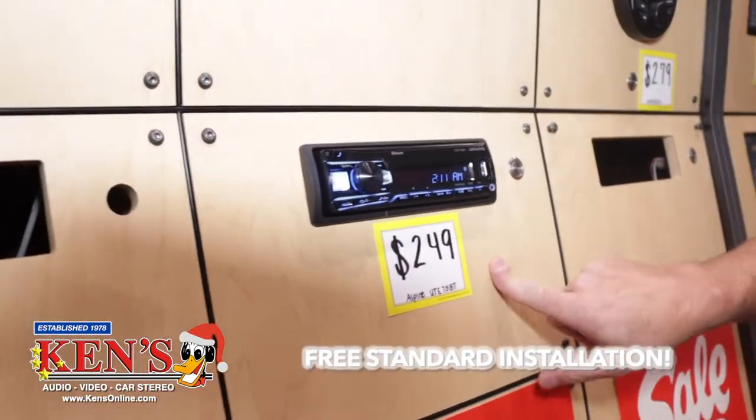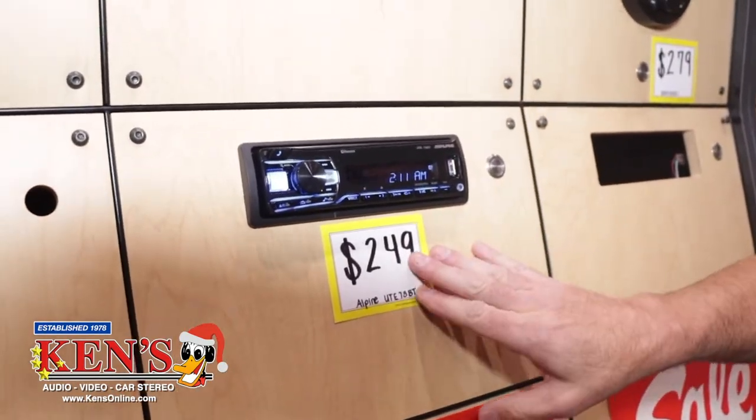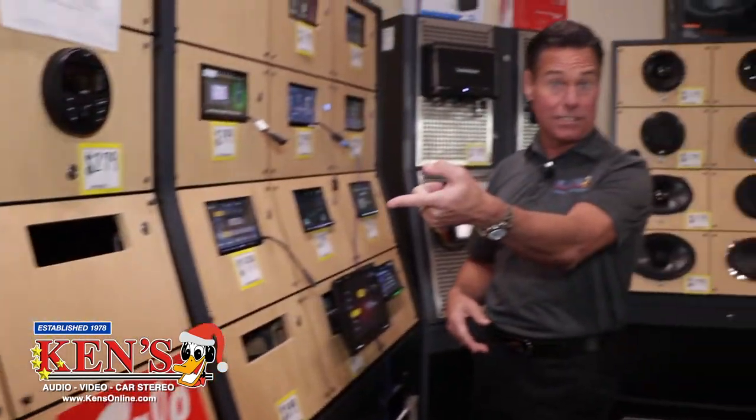This is Alpine's newest, called the 73 series, and this is AM FM thumb drive with Bluetooth, and it has a 200 watt amp built into it. Just $250, which is great, and it comes with free installation, which is super nice.